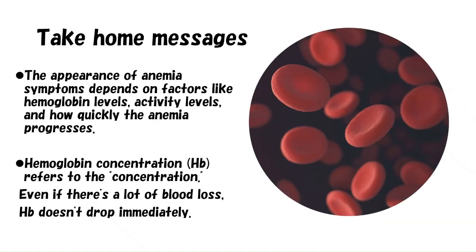Take-home messages. The appearance of anemia symptoms depends on factors like hemoglobin levels, activity levels, and how quickly the anemia progresses. Hemoglobin concentration refers to the concentration. Even if there's a lot of blood loss, it doesn't drop immediately.